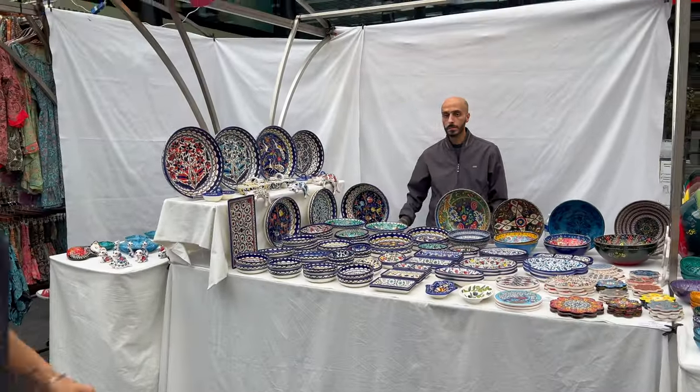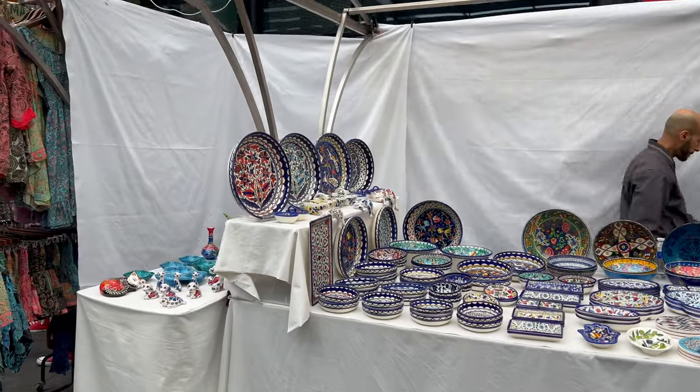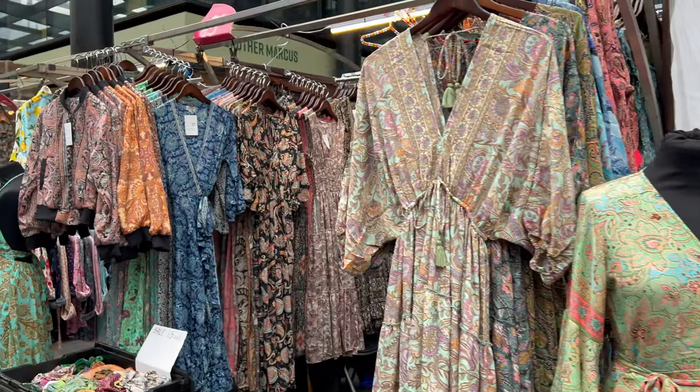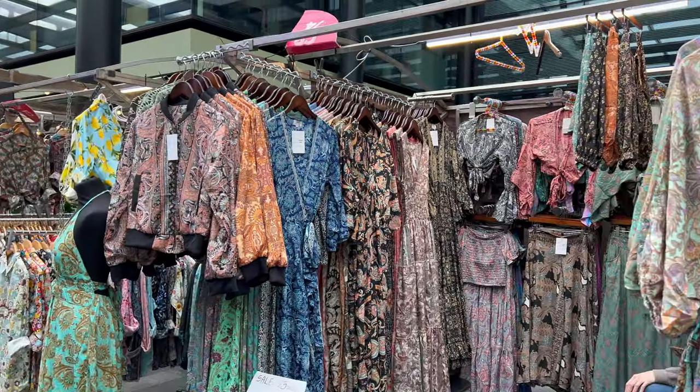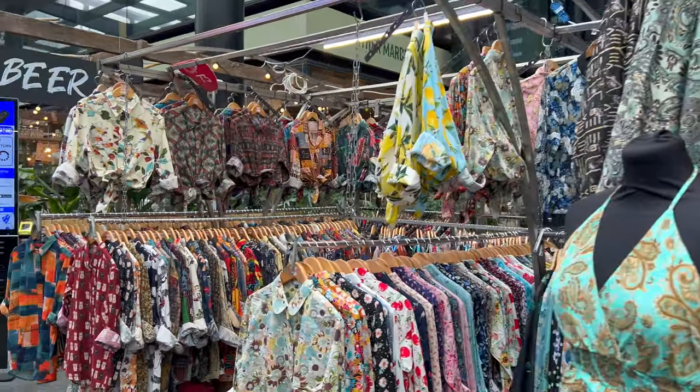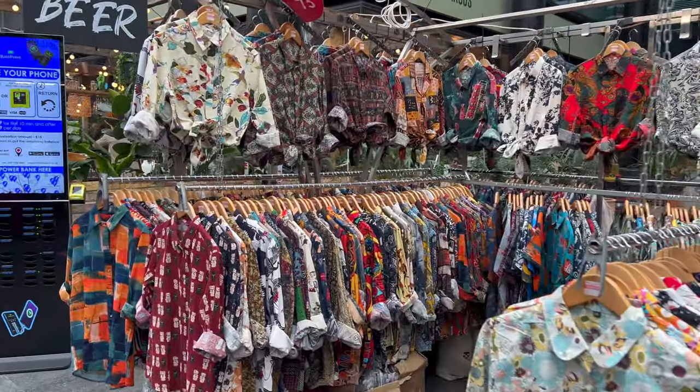As we walk through Spitalfields Market, you'll be greeted by an incredible array of stalls and shops. It's a treasure trove of artisanal crafts, vintage fashion, antiques, and unique souvenirs. The market's vibrant atmosphere is palpable, and it's a shopping experience like no other.